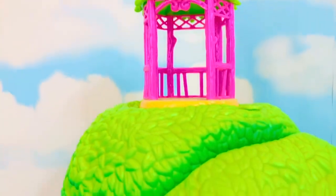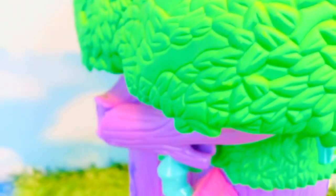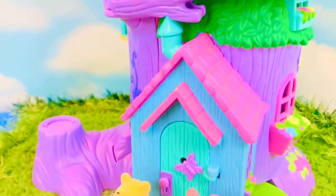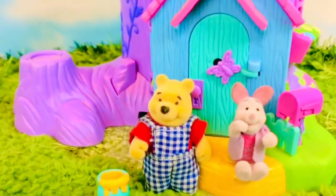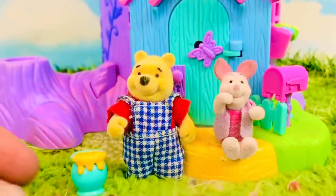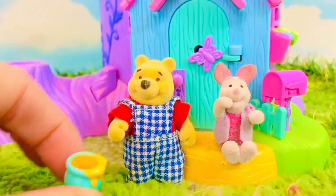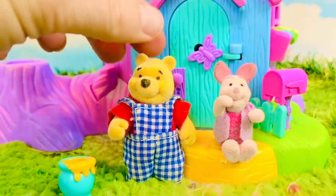Hello and welcome to Tiny Treasures. Today we're going to have a close-up look of this adorable Treehouse Winnie the Pooh playset. And there they are now, Pooh and Piglet. Looks like Pooh has been snacking on his favorite pot of honey. I don't see much left.